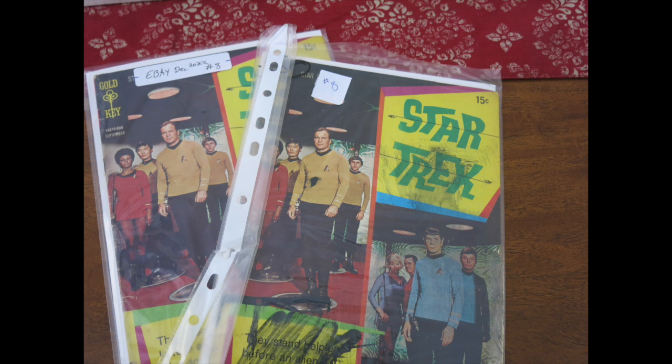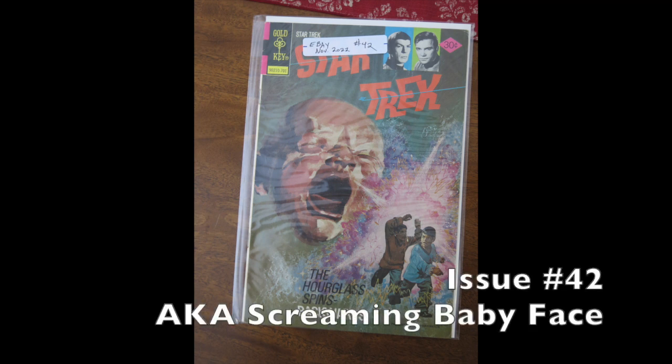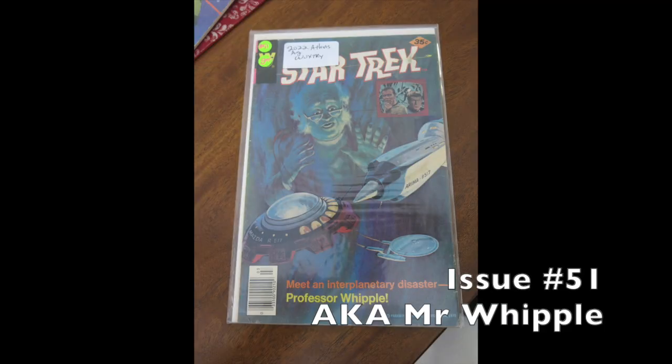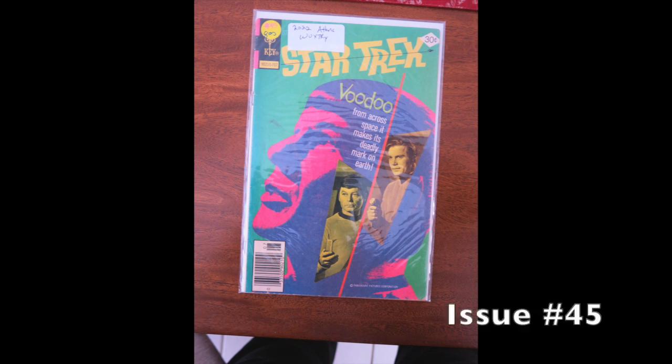Another thing I wanted to say is that I spent so much time online looking at Star Trek comics, I started to recognize certain covers and come up with little nicknames for them, like issue number 42, Screaming Babyface cover, and then issue 51, Mr. Whipple. This one proved kind of hard to get, but I eventually got the Mr. Whipple cover. The cover of issue number 7 is really great. This is just a great issue right here, and I guess the cover was so great it shows up again as number 45. They both have the same cover.